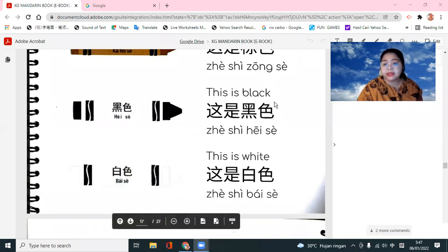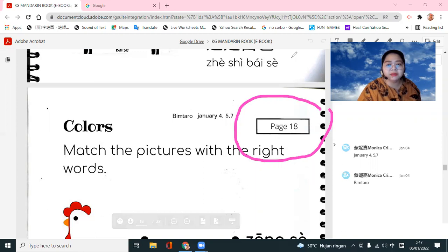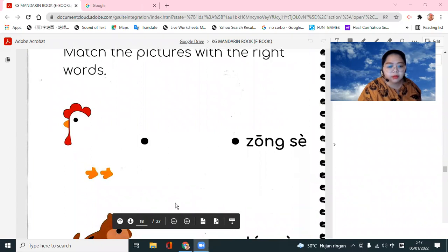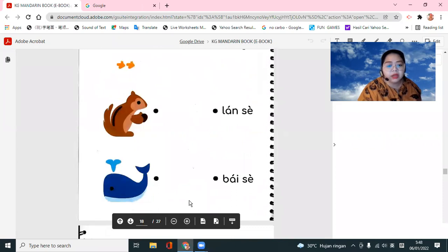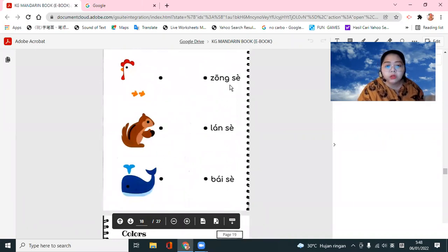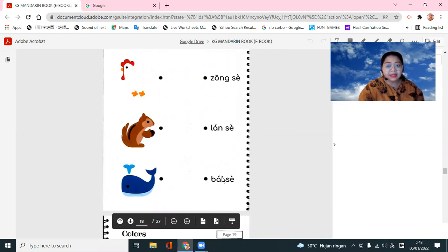Okay, class, now it's time to do our Mandarin exercise. Let's open your Mandarin book on page 18. In this page, we have three options. 棕色. What color is 棕色? 蓝色. What color is 蓝色? 白色. What color is 白色?